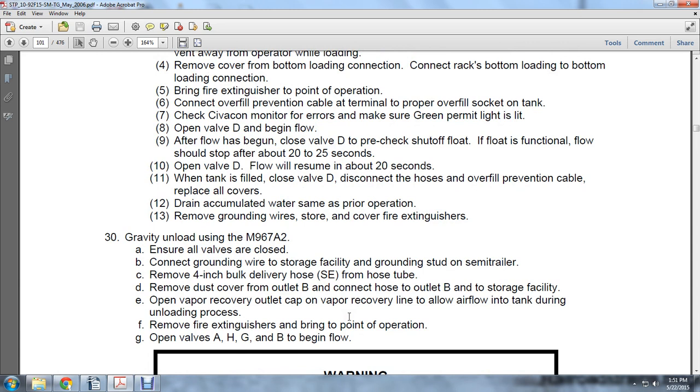30. Gravity unloading the M967. Ensure all the valves are closed, connect the ground wire to the storage facility, ground the stud of the semi-trailer, remove the 4-inch delivery hose from the hose tube, remove the dust cover from the outlet, connect the hose to the outlet of the storage facility, and open the valve on the vapor recovery outlet of the vapor recovery line to allow airflow into the tank during the unloading process.